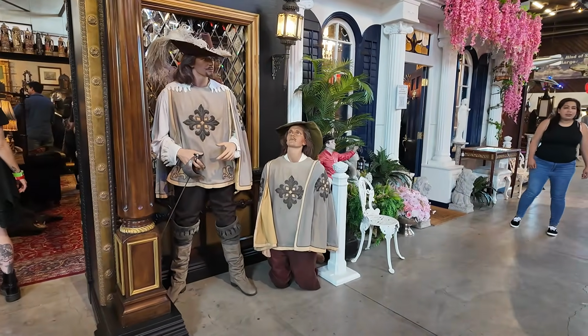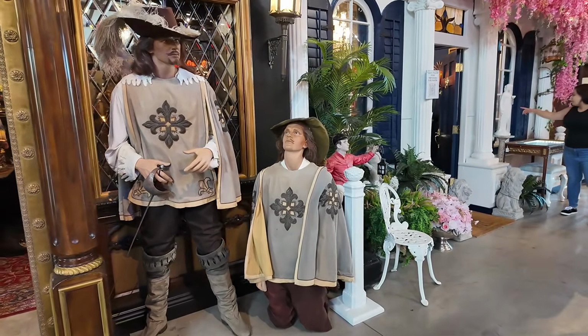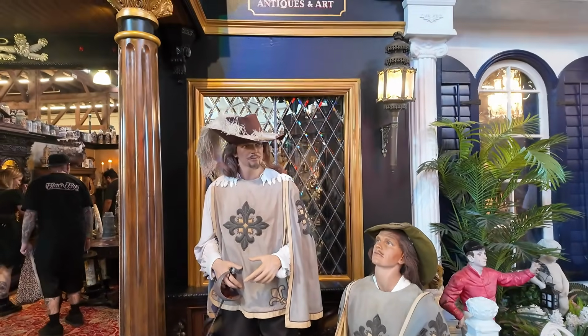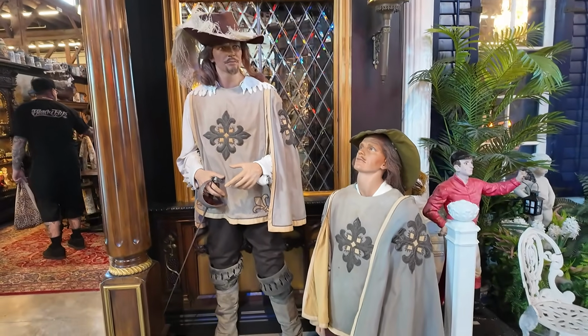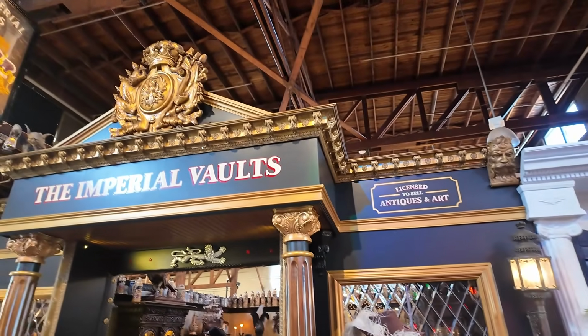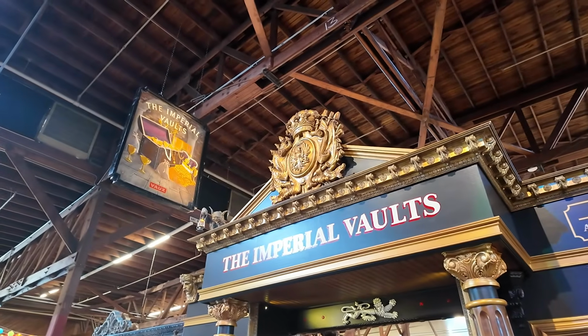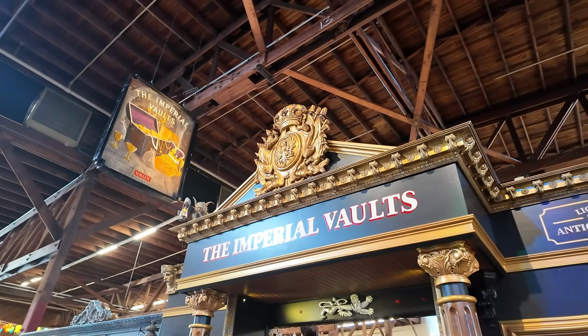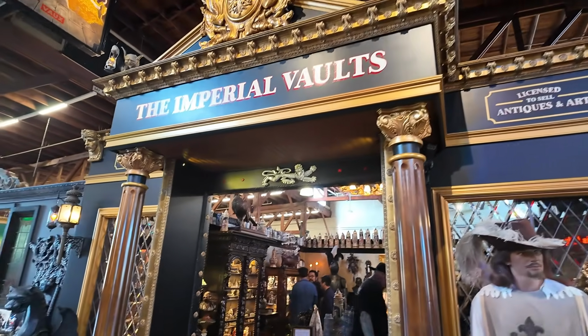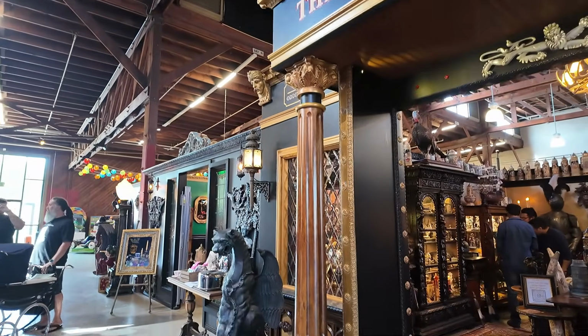I think we found some musketeers. I don't know why this guy's on his knees. Maybe he's about to get run through with this gentleman's sword, but that is pretty creepy too. Some little mannequins just hanging out right in front of the Imperial Vaults. So we just asked one of the vendors in the booth. Each one of these is like a permanent vendor booth. This is just amazing. Everyone looks different, little individual houses.